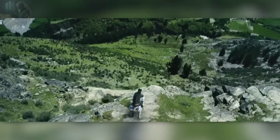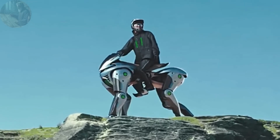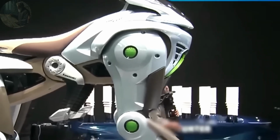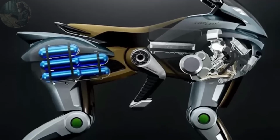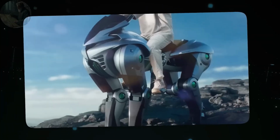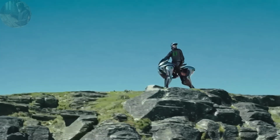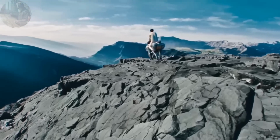Now, put those side by side with Corleo. Corleo is designed to carry real humans on real terrain for real missions. It's powered by hydrogen, not gasoline. That means fast refueling, long range, and zero emissions. It walks, not rolls. It has rubber hooves, not wheels. And it has a seat for a passenger, handlebars for control, and sensors that help it walk like a living creature across rocks, dirt, or rubble.